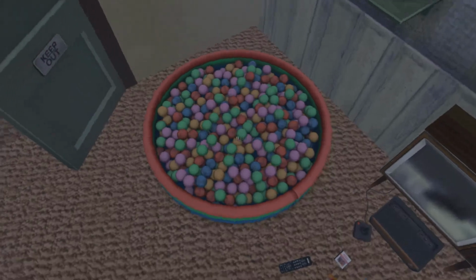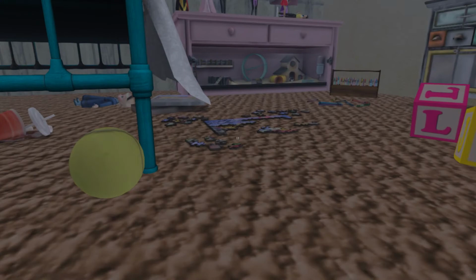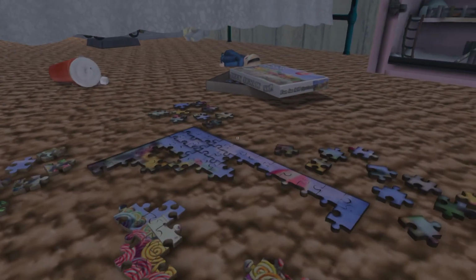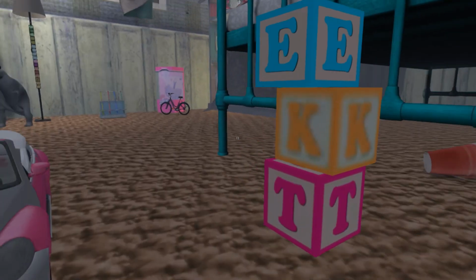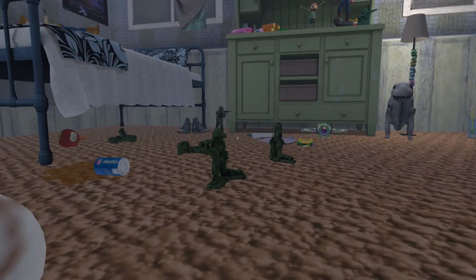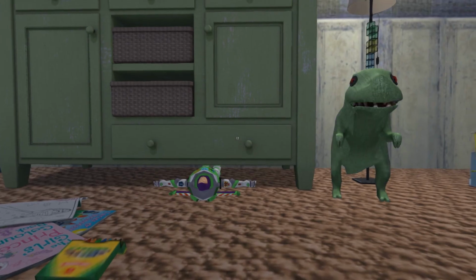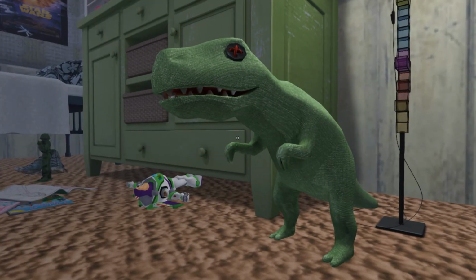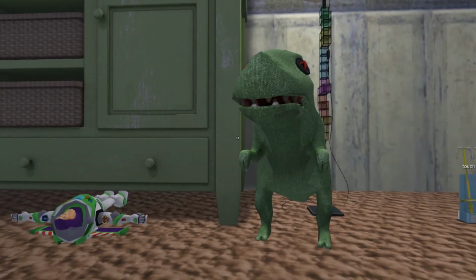Looks like two guys from an opposing football team. I didn't see those puzzle pieces down there below. I think it's because I was floating up by that time, and you can see underneath the bed there's quite a bit of a mess too. Bunch of army men. A dinosaur. Got a button eye. Oh, it even roars too.